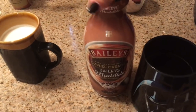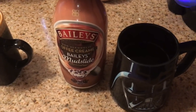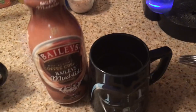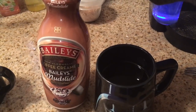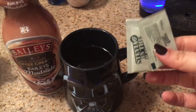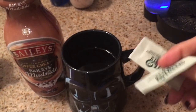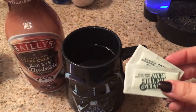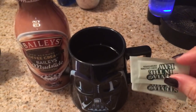For coffee, I use creamer. With keto, you usually want to use heavy whipping cream because there's no carbs, but there's also no flavor. So I use this. I don't go crazy on it though. That's my compromise. There we go. And then I use 2 stevia, which are like natural sugars as opposed to artificial sweeteners, and they're 0 carbs.